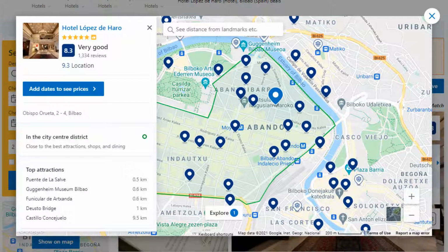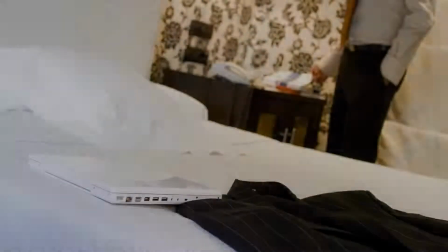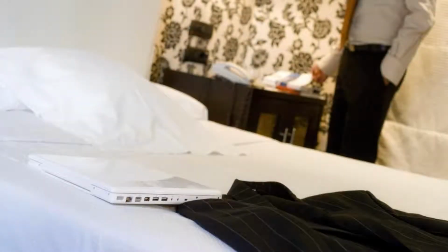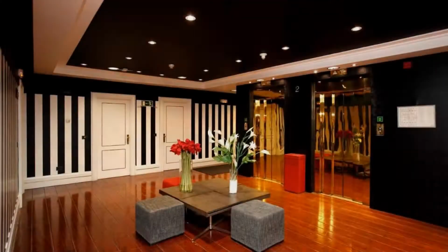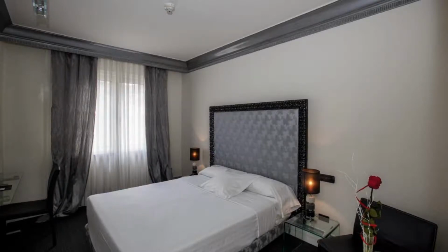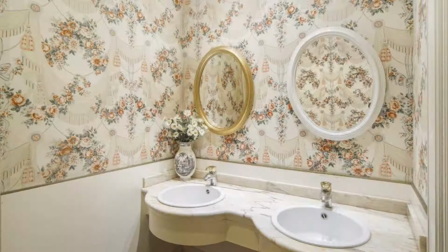Number 4. It's a 5-star hotel. The location of this hotel is good and the guests love walking around the neighborhood. Check-in time is 2 p.m. and check-out time is 12 p.m. Guests are required to show a photo ID and credit card at check-in. Pets are allowed in this hotel.